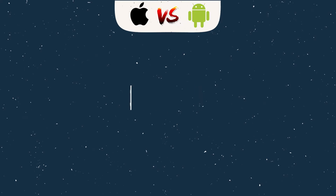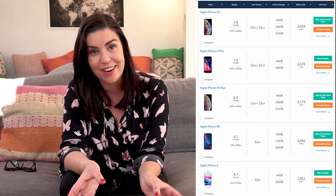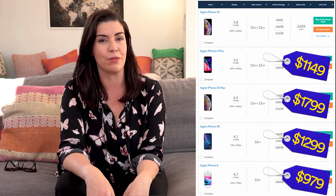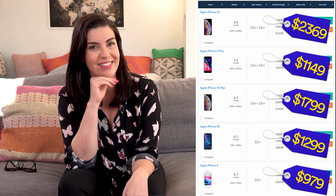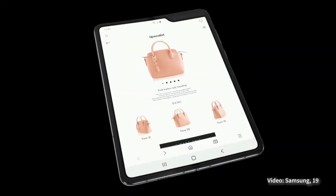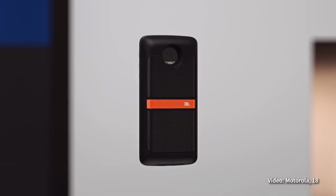Costs. All of Apple's newer iPhones sit at the top of the pricing ladder, and even older models attract a serious premium price. There's no such thing as a cheap iPhone, and even the older model Apple still sells starts at $749 outright. The most expensive model currently sold by Apple weighs in at a wallet-busting $2,369. Android phones, on the other hand, can vary from $2,000 plus all the way down to sub-$100 models. There's a huge variety of screen sizes, camera features, and designs to choose from, depending on your budget.